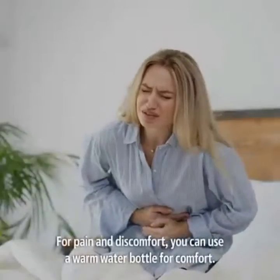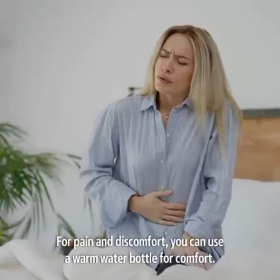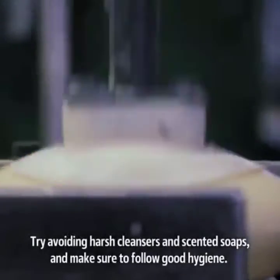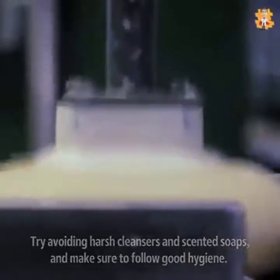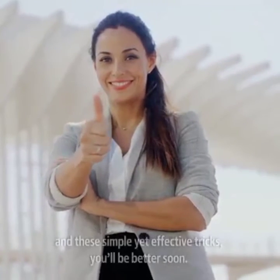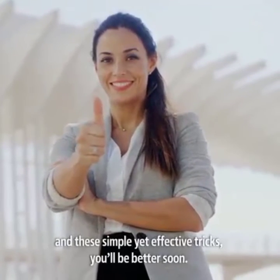For pain and discomfort, you can use a warm water bottle for comfort. Try avoiding harsh cleansers and scented soaps, and make sure to follow good hygiene. With timely treatment, accurate medications, and these simple yet effective tricks, you'll be better in no time.